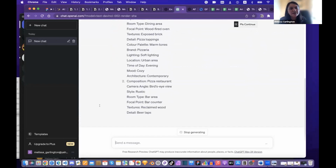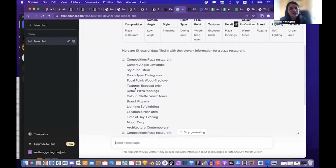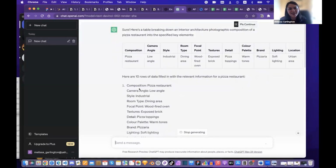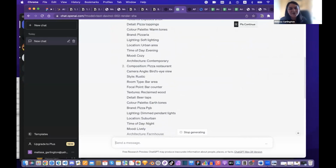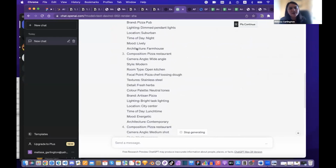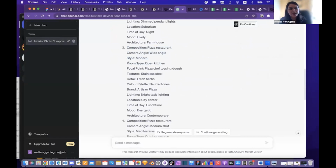Oh, it didn't create the table the way I had done it before. That's interesting, it only created the first row. This is what I mean about sometimes it will spit out something that you're not expecting, but it's okay because it's still giving me the ideas, the values for those ideas. And I could just go and test one in Midjourney.